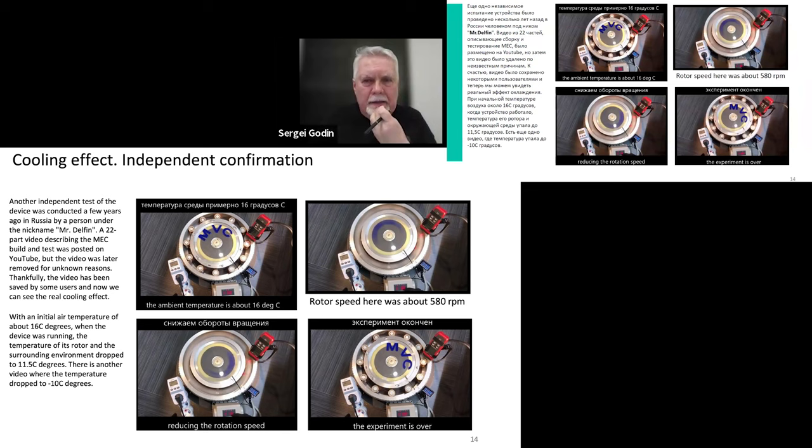There is also independent confirmation that the cooling effect exists. A few years ago on YouTube, a guy with the nickname Mr. Dolphin posted a video made of 22 or 25 parts where he assembled a similar machine, with its central part spinning. The central part was made of a ferrite magnet and had something inserted in the center. A core made of pure neodymium was inserted here. And what did he find?